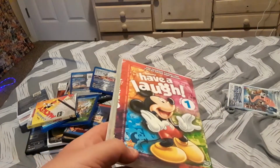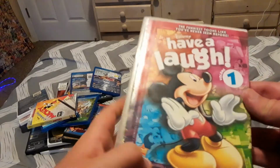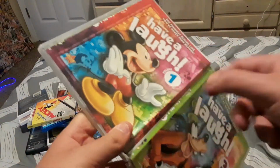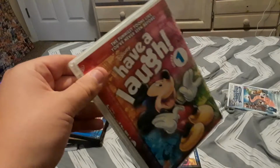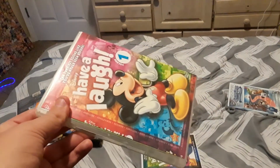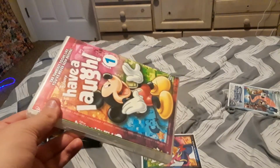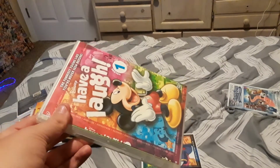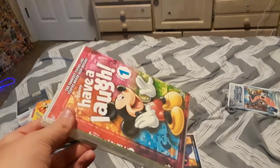So, I'm eventually going to get new DVD cases to store the discs for these volumes in, along with the paper wrapping. And there's only one more volume of Have a Laugh that was released that I don't already own. So, as soon as I get that volume, it's volume 4, I'm definitely going to do a separate video on the complete series of the Have a Laugh DVDs.